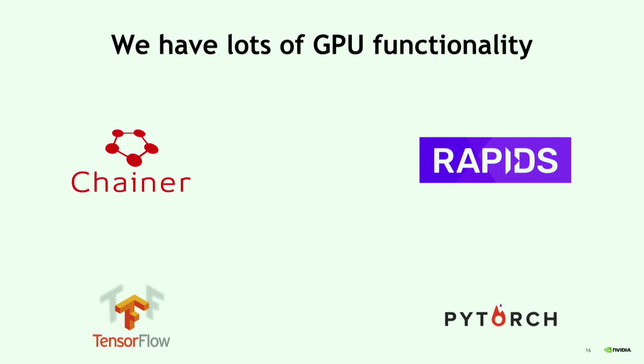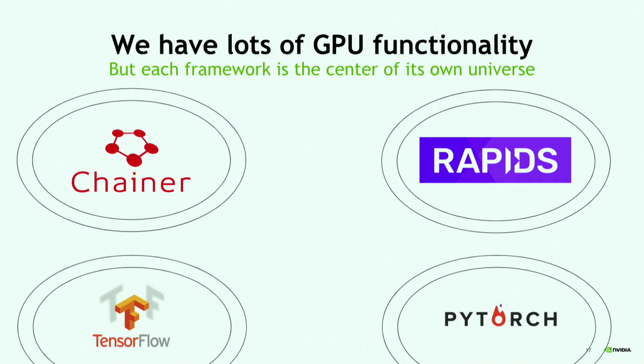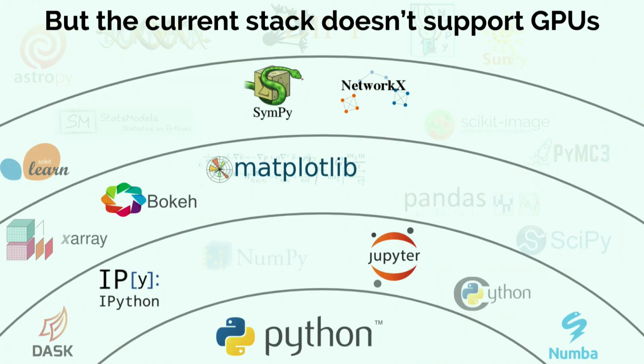We do, however, have lots of GPU functionality. The rise in deep learning has given us lots of large tech companies who build very intense frameworks that have very optimized CUDA code inside of them. Unfortunately, these frameworks aren't really designed to work well together. They're very much designed to do one thing on their own. It's actually hard to just install them together in the same place. So on one hand, we have this sort of ecosystem of projects that are really well connected. It gives us a lot of ability to mix and match. We have this GPU power.